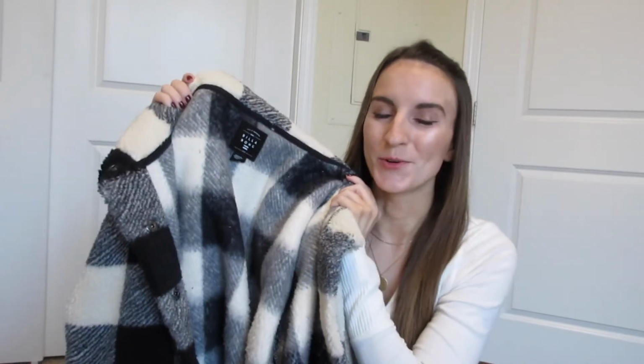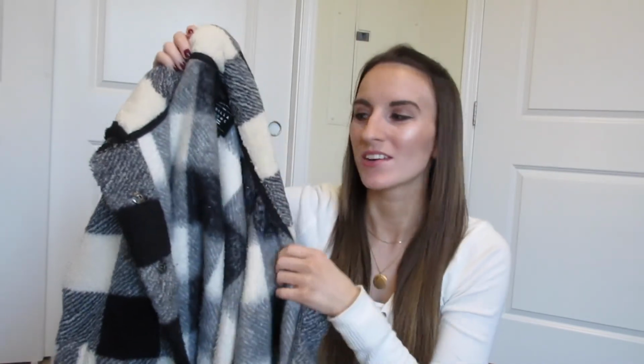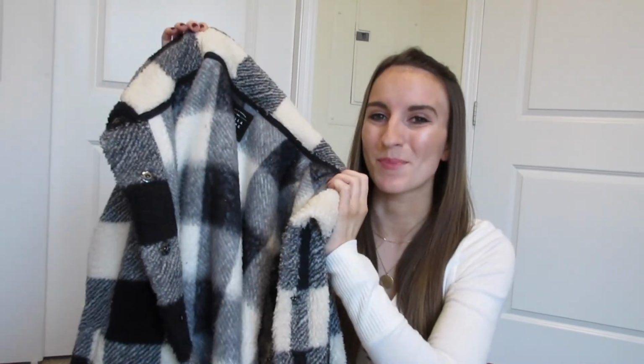So this next coat is probably one of my favorites right now. It is a Billabong coat, and I love the Billabong items. I think it's called the Cozy Days Sherpa jacket. But I love the black, white, and gray pattern. That is probably my favorite part of it.